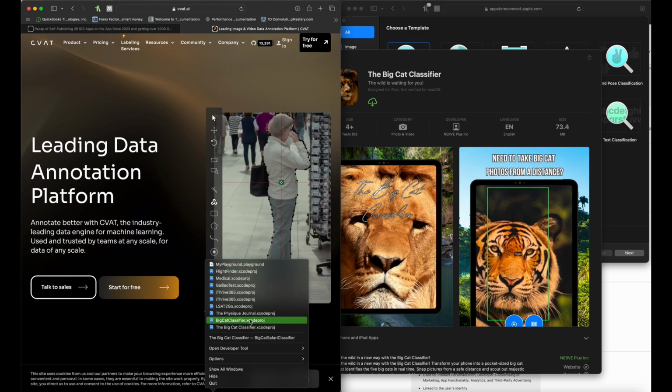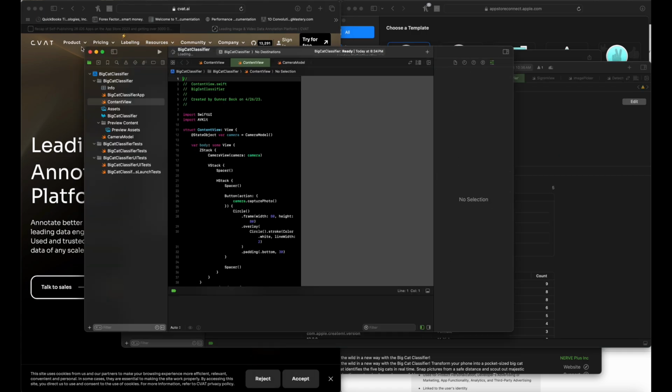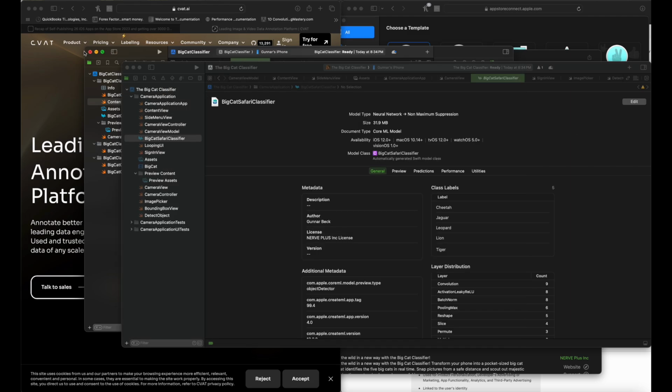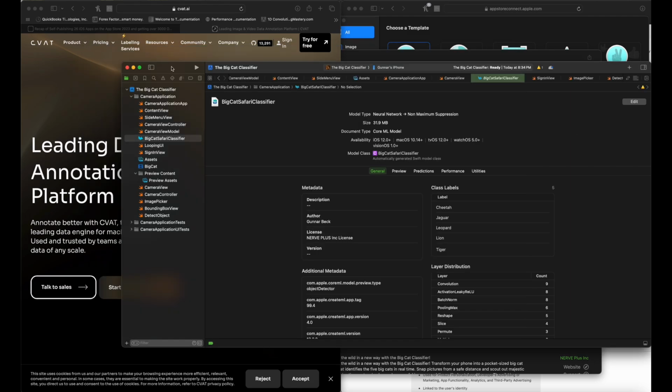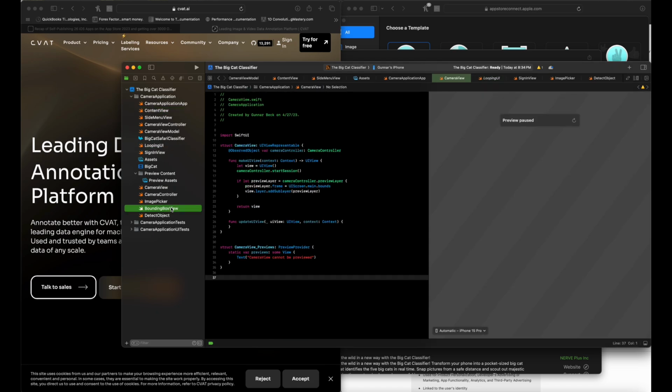If it's right over here, hopefully this is the one. Yep, this is the one. Nope. I had this one already set up. This was another iteration that I had. There we go. Yeah, so I had the bounding box.